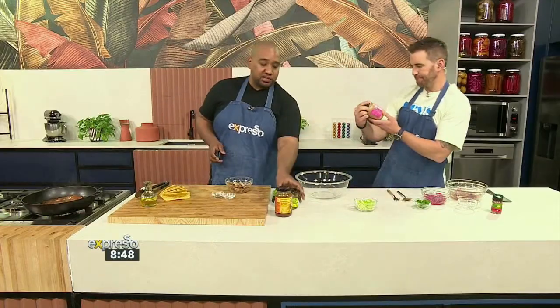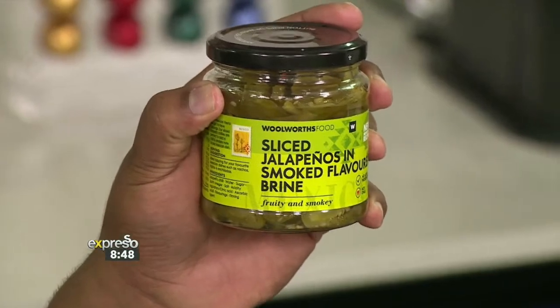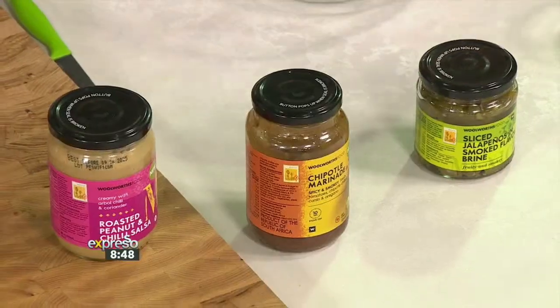Then we've got these jalapenos, which I held up a little earlier, in a smoky brine. So you've got that fire, you've got that acidity, and then a bit of smokiness comes through. It's delicious, and that's going to work well with all of these flavor profiles, the smokiness with the chipotle as well. Okay, here you go. Perfect.